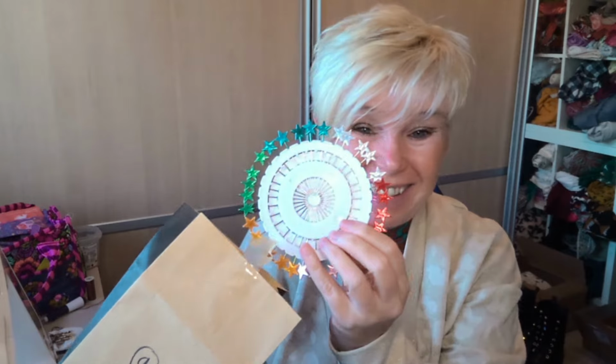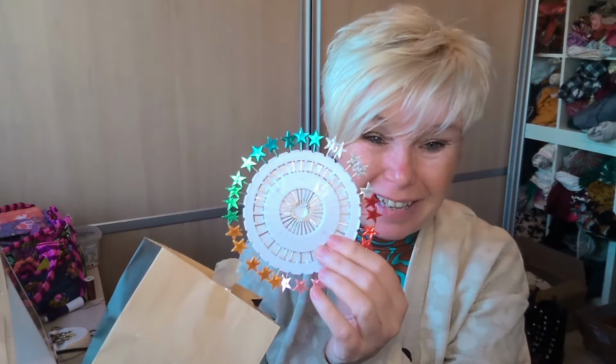Oh, you little star, Sam. Star pins, look at those babies. Ah, made up with them. Very Christmassy, very me. And I'm desperate for pins at the moment, so they are perfecto. Thank you very much, Sam. And there's something else in here as well. She spoils me. I love it.